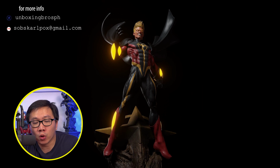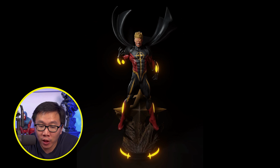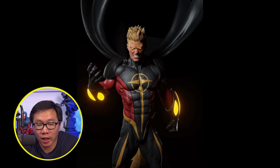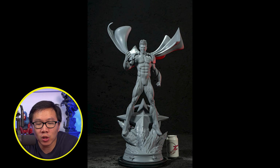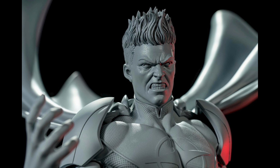Next pre-order is open for this Quasar. Will come with light up features, very nice flying pose as you can see, great anatomy for sure, and this guy is also part of the Annihilators line. This guy is also already printed and just waiting for the prototype.